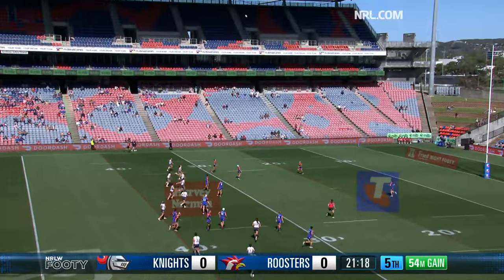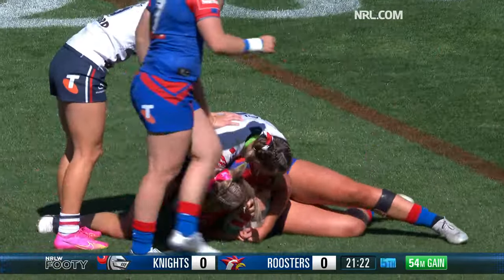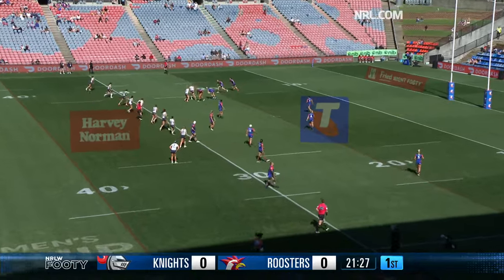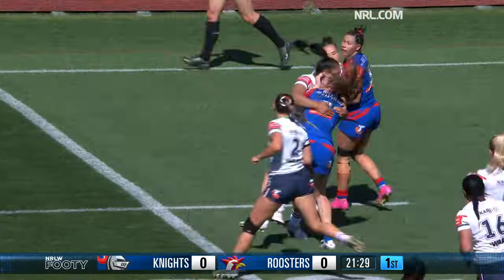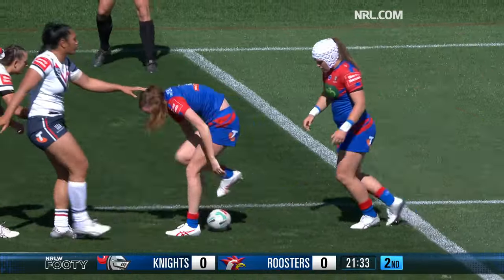Under pressure, Kelleher gets a pretty decent kick away. Gallagher takes it. Stand square. Behind the line. Front foot here. Got a hold. Like a game of chess. Let her on now. Let go now. Who's going to blink first?